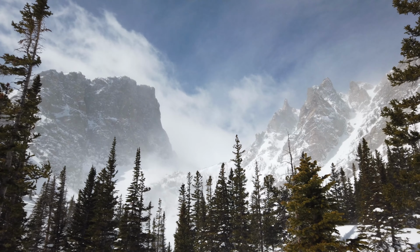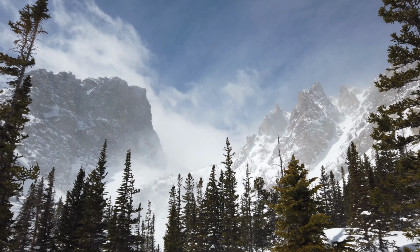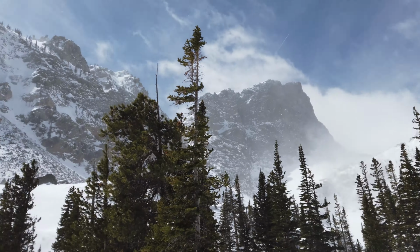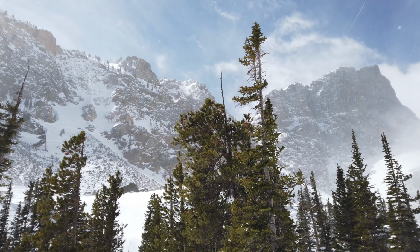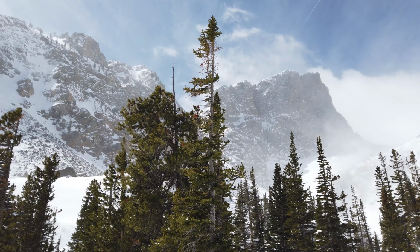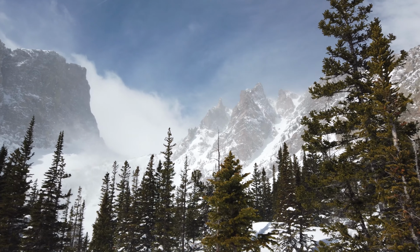This is the final stretch here as we round the bend, right before we get to Emerald Lake. As you can see, the wind is rolling pretty hard now, but stay put here for just a few more minutes and we'll be at Emerald Lake, almost at the top altitude now. So stay tuned for that.